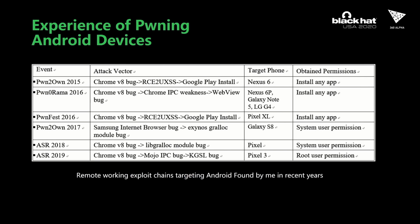A bug in Android's libgralloc module is used to escape from Chrome's sandbox. Together, this exploit chain can be used to inject arbitrary code into system server by accessing a malicious URL in Chrome. In 2019, I found a Pixel 3 with 3 bugs. I named this exploit chain TiYunZong.